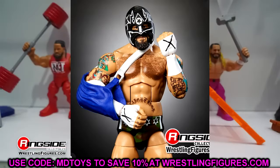Okay, so this is Legend Series 25. I'm excited for the Sid figure. He's a guy that you really don't realize he hasn't had a lot of Elite figures, so getting this here was so much needed. I know a lot of people are going to be really excited for Psycho Sid here.